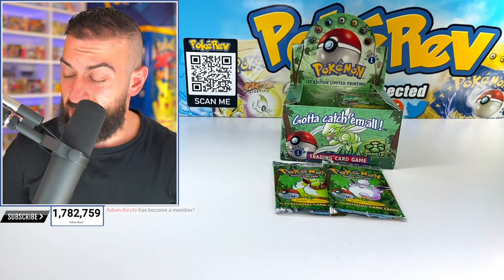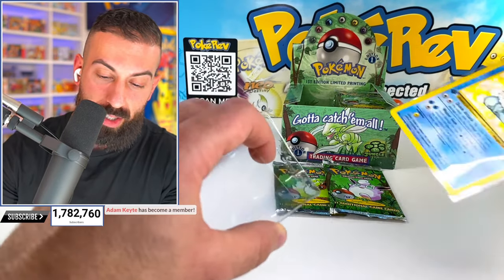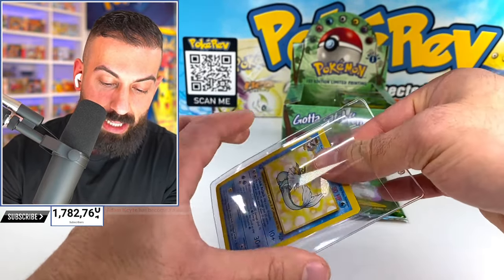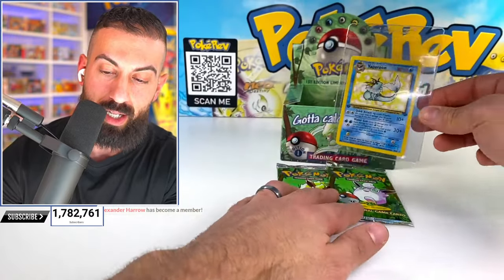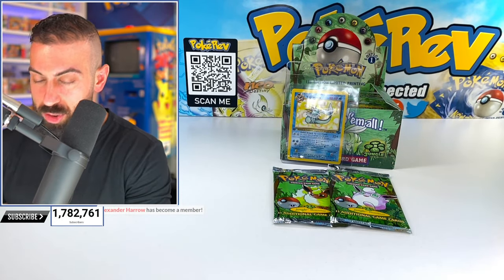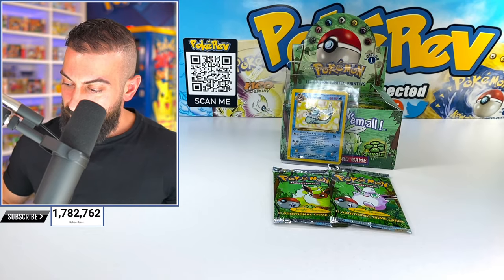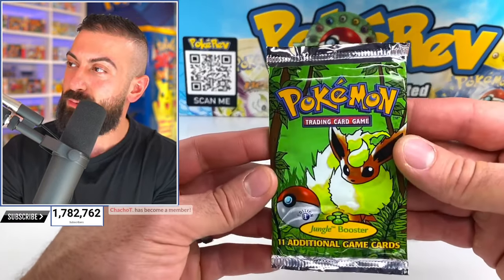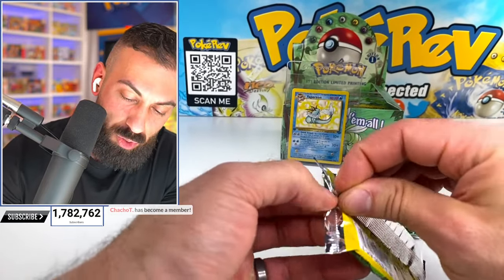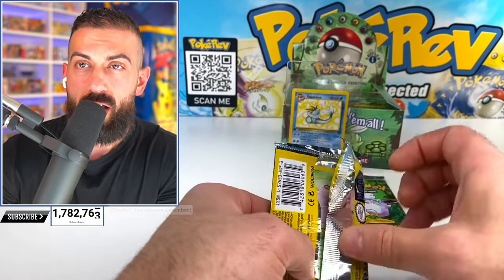I think, honestly, if somebody could do the math really quickly, how many packs have evolutions in them versus not? There has to be at least 50% of these with evolutions, if you include the non-holos as well. I mean, there's no chance. It has to be, right? I feel like every other pack has been an evolution. We'll do the Flareon 1 in order now, and then we'll do Wiggly Jiggly at the end.